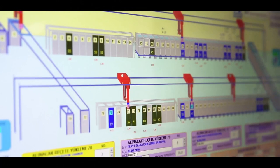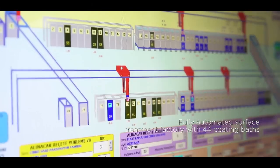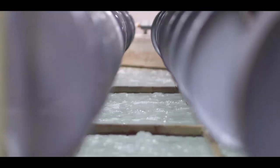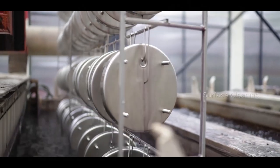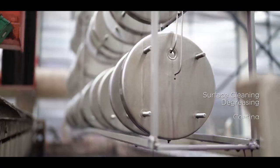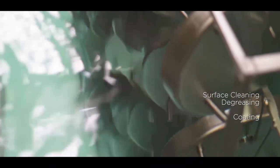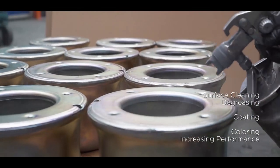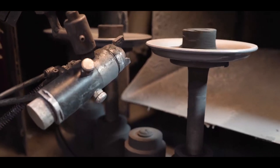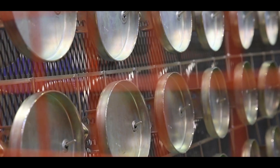We have a fully automated surface treatment factory with 44 coating baths, 45 tons of which are alkaline zinc coating baths, and 15 tons are zinc nickel coating baths. The pre-treatment processes prior to coating are surface cleaning, degreasing, and preparation for coating. Then the products are coated. After that, there is coloring and additional processes to increase coating performance. We have 12 parking stations. The products arrive at the parking station after these processes, and they are collected by the operator.